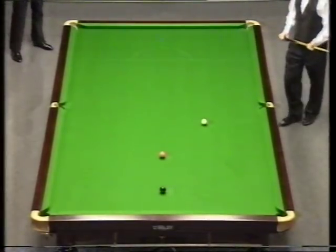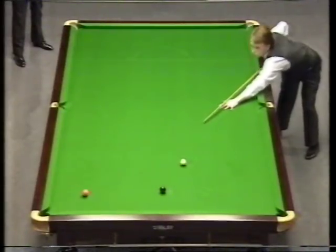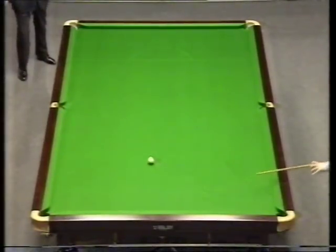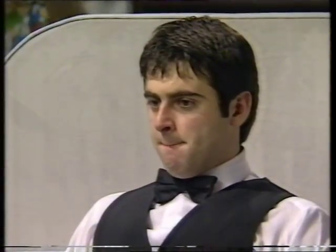Yes, this frame just in being just over 11 minutes. And what a great 104 start from this young Irishman. Ken Doherty, at 111 clearance, he takes the first frame.